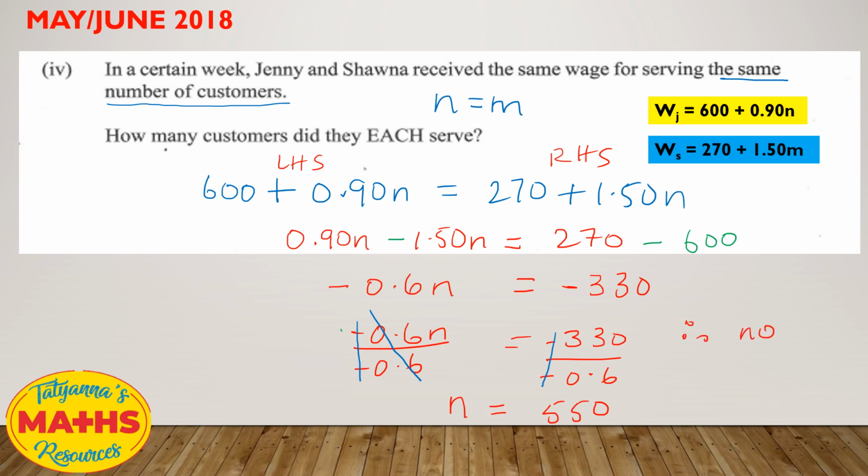Therefore, the number of customers they both served, the number of customers each of them served, will be 550. So Jenny served 550 and Shauna served 550 customers.